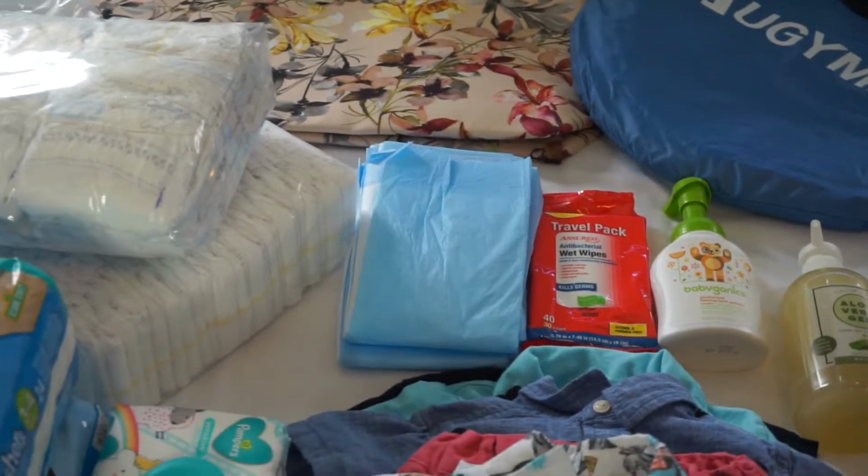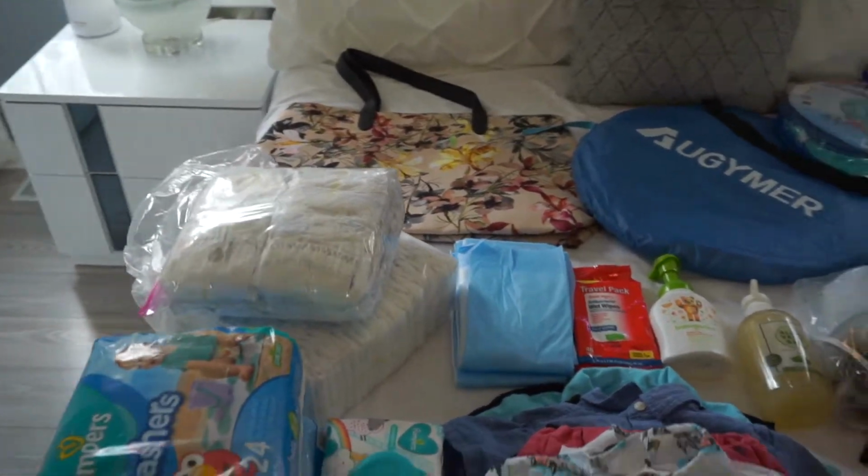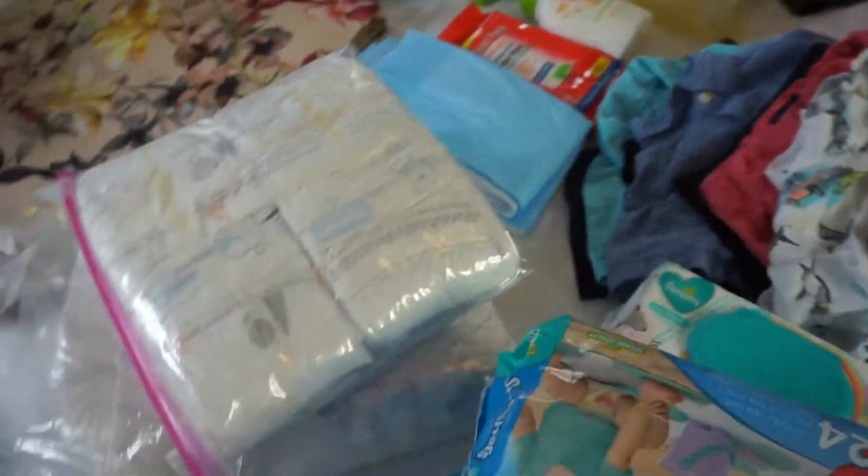We don't want to be a mess. So I'm also taking regular diapers, you know, just in case we need them. I'm taking a lot of them. I'm taking 2 packs of those.